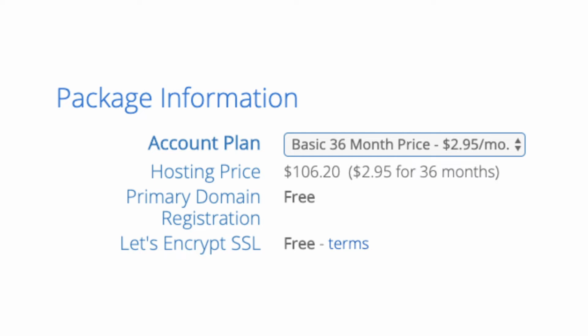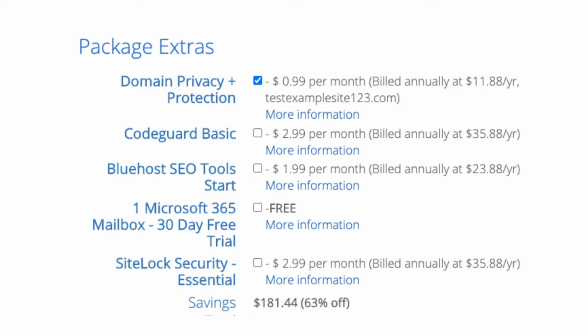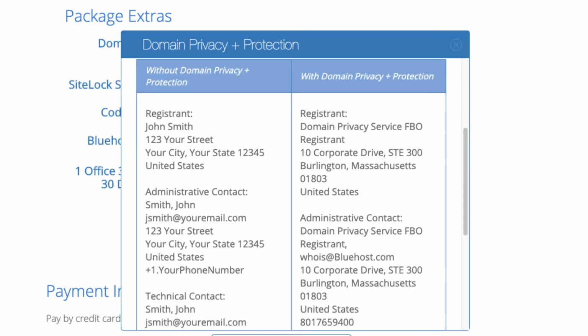This SSL feature is a free SSL certificate which makes your site secure with the green bar and with the HTTPS. Domain Privacy Plus Protection is an add-on that I highly recommend. It will prevent telemarketers and marketers getting a hold of your personal contact information and bugging you with their services. The domain privacy will show Bluehost information for the site and not yours.